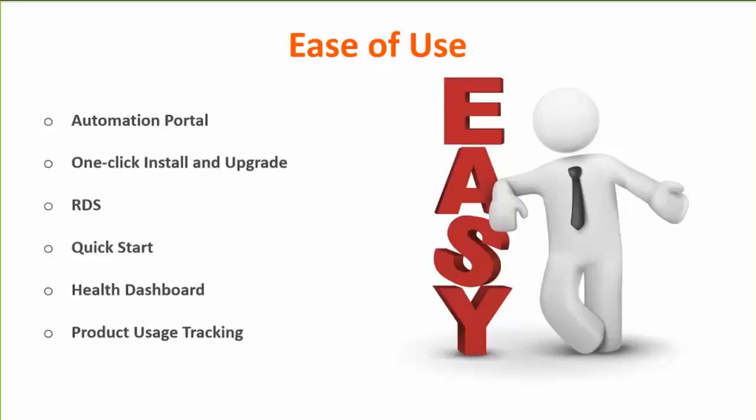So automation portal, which basically shields all the complexity from the user. We have simplified install and upgrade. We have provided rapid deployment stack. So BSA now is available in the appliance form. We have introduced the concept of quick start. I'll cover some of the details in the next few slides. Next slide, please.